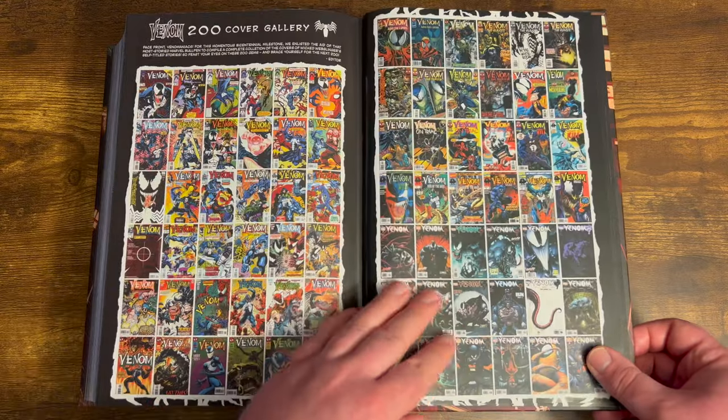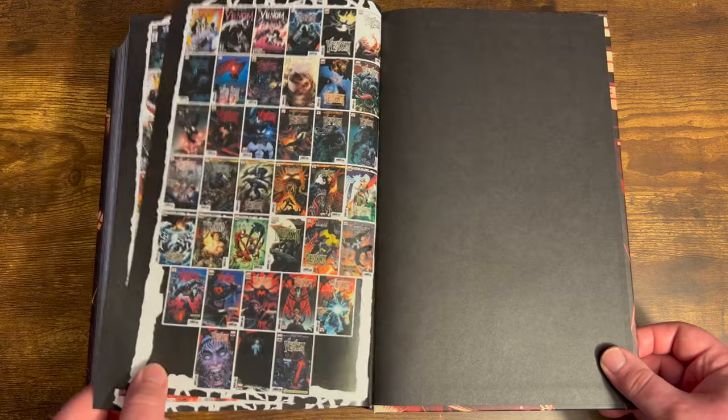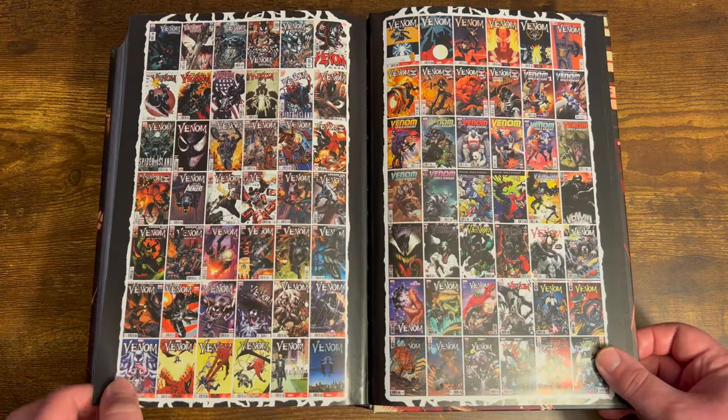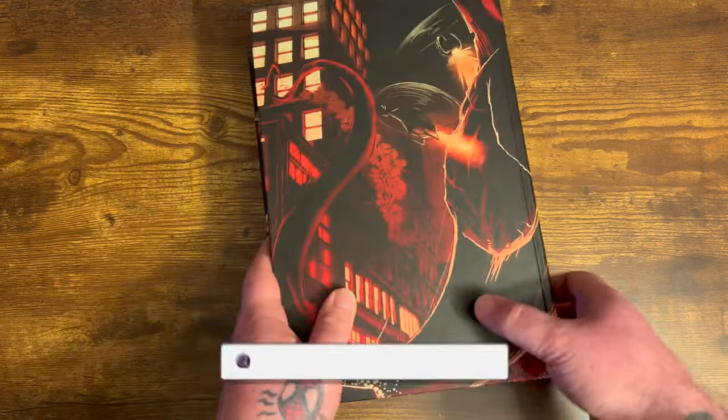Donny Cates did a great job expanding the Venom lore. Love the relationship between Eddie Brock and the symbiote. It's abusive, it's complicated, it's sometimes non-existent. The introduction of Dylan, Eddie Brock's son, and of course, Knull is here. Definitely going to be top contender for Omnibus of the Year from me.